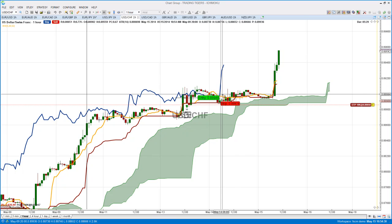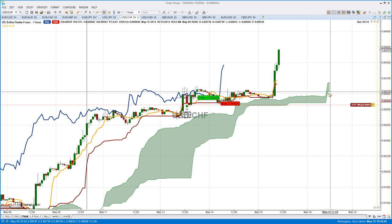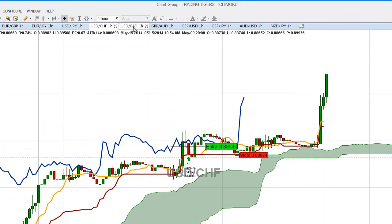So you can see everything racing. You can see the Chikou is just booming up, which is a good sign, into open territory. That's what we like to see. The Senkou Span A, Senkou Span B, the Kumo is all bullish, which is a good sign for us, and we're just waiting for some breaks to occur.